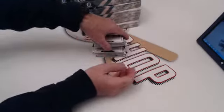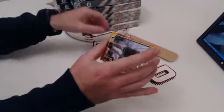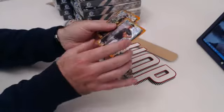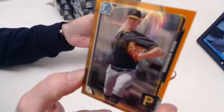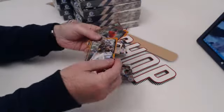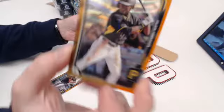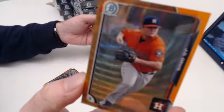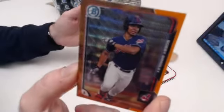Let's see what we have. Oh, flipped right to an orange pack. I see a gold under there, too. Orange wave. Two Pirates right on the top. Nick Kingham. Alan Hansen. J.D. Davis. And Bobby Bradley.